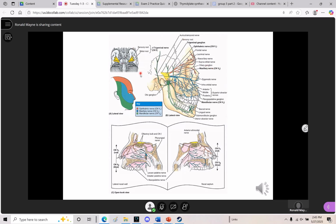Here's our summary page from the Clinically Oriented Anatomy. Pay attention to nasal cavity. Notice they've separated it in half. Upper part is innervated by the ophthalmic nerve. The lower part is innervated by the maxillary nerve. I mentioned a ganglion earlier, pterygopalatine ganglion, located in the pterygopalatine fossa. That's right here. Okay, notice this is also going to innervate palate and maxillary nerve, upper palate.